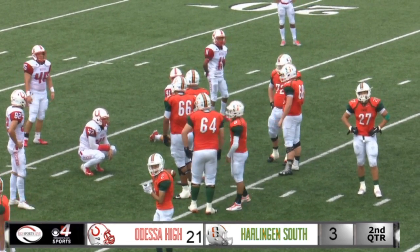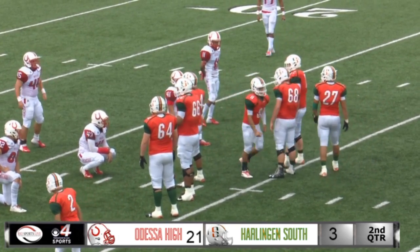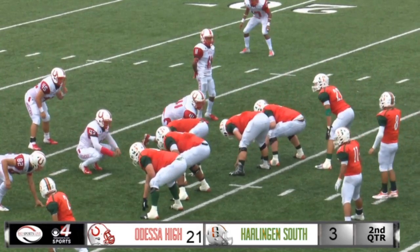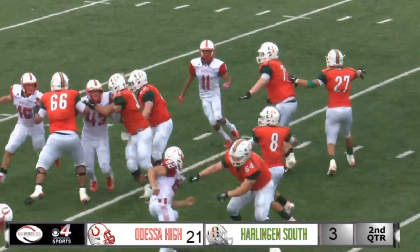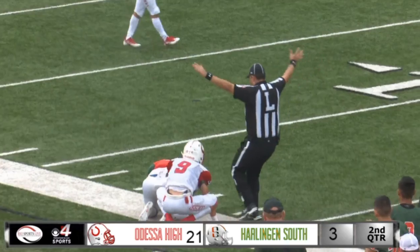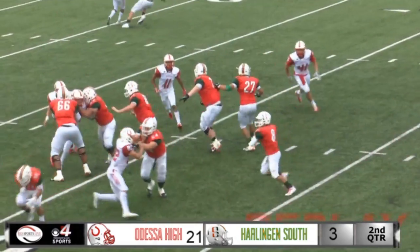7:07 remaining here in the first half, 21-3, and the drive kind of stalled out with a couple incomplete passes. But we're ready for the Hawks to continue trying to get some momentum back in their favor, trying to get some points on the board. Rolls to his left, wants to pass, tucks it, lets it go. What a beautiful catch by number 15. He gets up in the air and brings it down, Derek Delgado, and he lands on his back numbers.